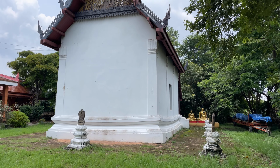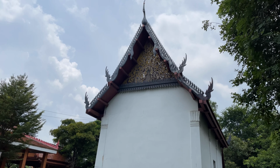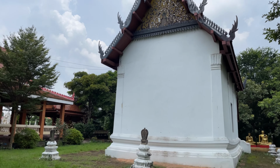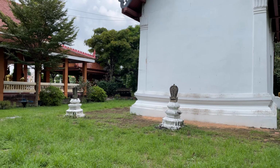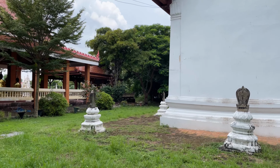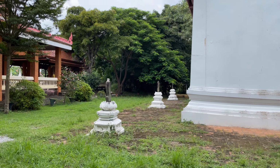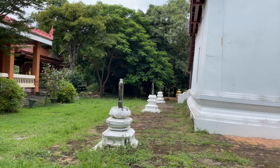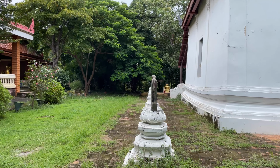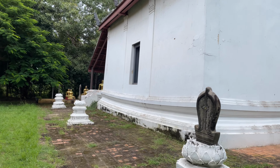So this is what I wanted to see. I came over here specifically to see this little building. Now, the historical records don't say exactly when this was built, but they think it was maybe built in the reign of King Narai. One of the chronicles says there is something to do with the wet nurse of King Narai, and they built this during that time.